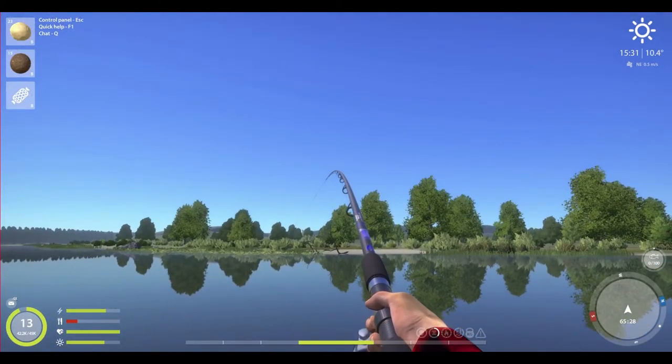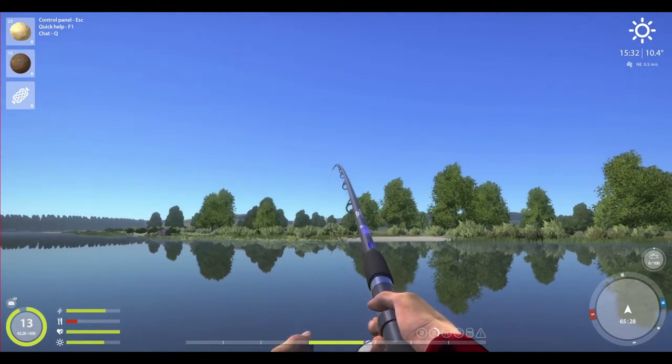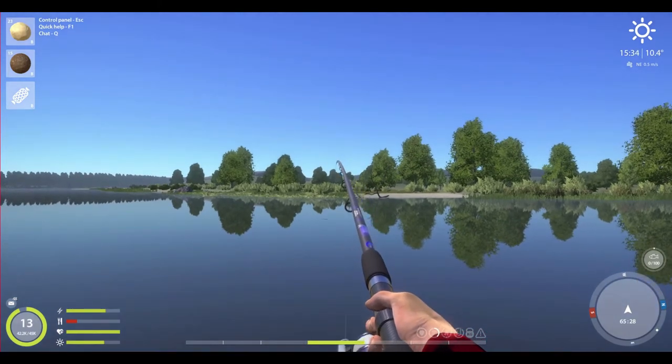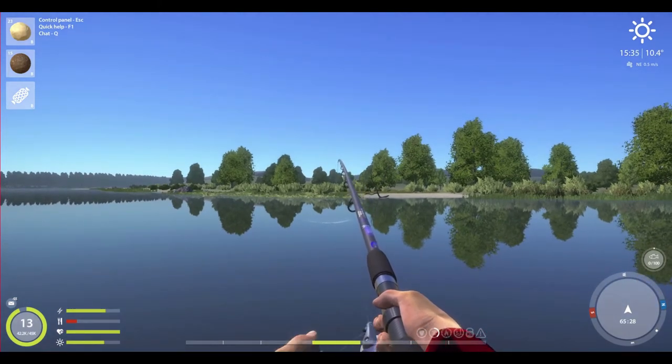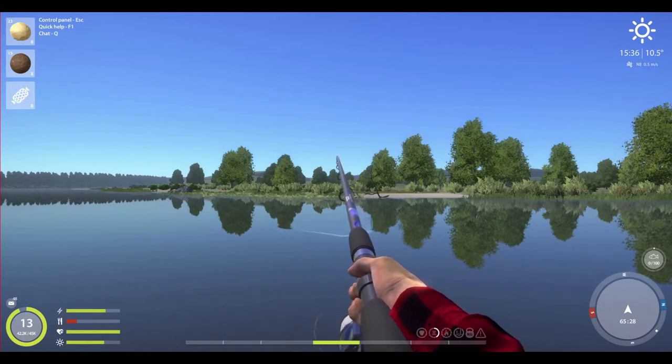Nothing great, but our first fish. Let's get it in. I am really worried about my recording software. It was lagging. The sound was lagging behind the video, something horrible, and it was not going to edit well without taking all day.